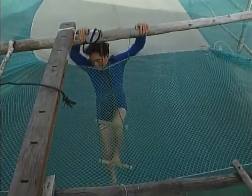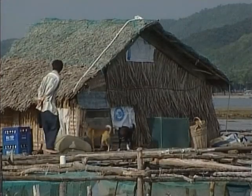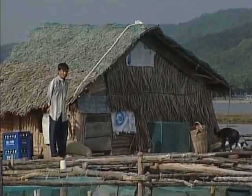Scientists from the Agricultural Research Institute are frequent visitors to the spawning lobster pens to see how the breeding is going. But the path to success today is not easy. It took Thu and her staff nearly 10 years to do their research, and they don't have much funding for laboratory work.